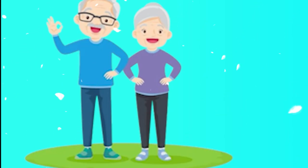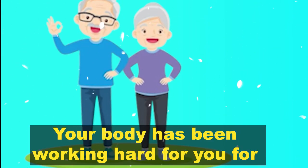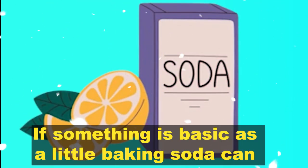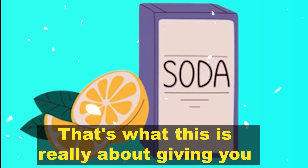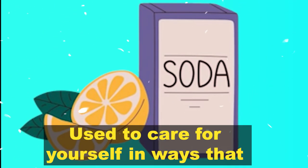That's why, before you try anything like this regularly, it's so important to have a conversation with your doctor or healthcare provider. They know your full medical history and can help make sure that baking soda won't interact with any medications you're taking, or affect your blood pressure if you're sensitive to sodium. Remember, the goal here is to support your kidneys, not strain them further.